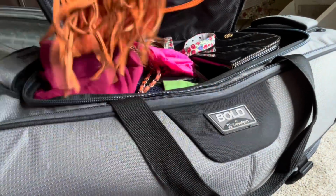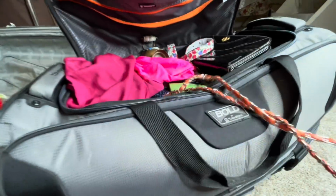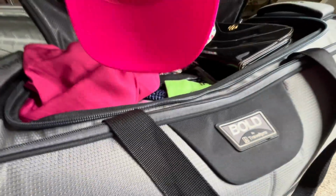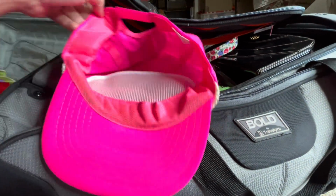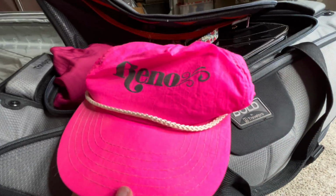Got this at the Iowa Goodwill bins. P&G leather orange tassel bag. Oh my gosh. Reno. Bright pink vintage hat made in Taiwan.